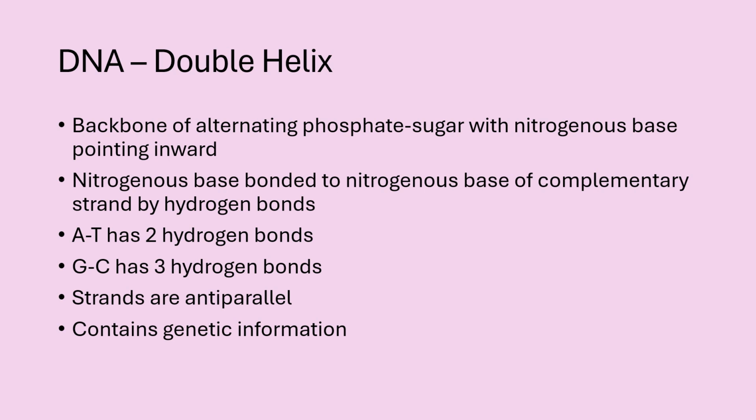So it's kind of like with the image of a ladder, that backbone, phosphate, sugar, and off of the sugar is where the nitrogenous base is, pointing inward. That's forming the rungs of the ladder. Somebody asked me one time when I said rungs, they didn't know what I was talking about. It's where you put your feet as you climb the ladder. And so one nitrogenous base hydrogen bonds to the complementary nitrogenous base on the other strand.